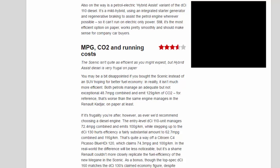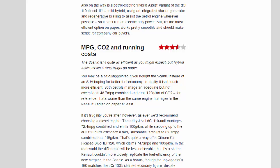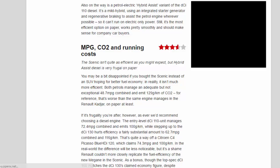MPG, CO2 and running costs. 3.6 star. The Scenic isn't quite as efficient as you might expect, but the hybrid assist diesel is very frugal on paper. You may be a bit disappointed if you bought the Scenic instead of an SUV hoping for better fuel economy. In reality, it isn't much more efficient. Both petrols manage an adequate but not exceptional 48.7 mpg combined and emit 129 g/km of CO2. For reference, that's worse than the same engine manages in the Renault Kadjar, on paper at least.